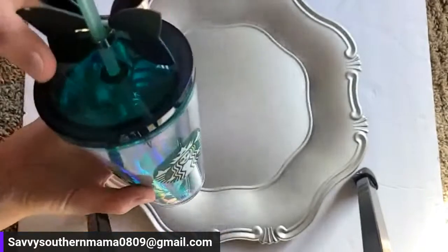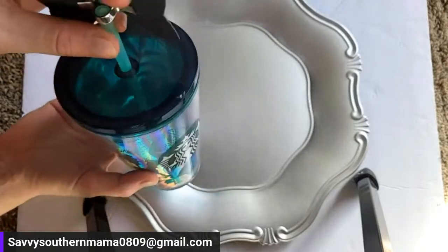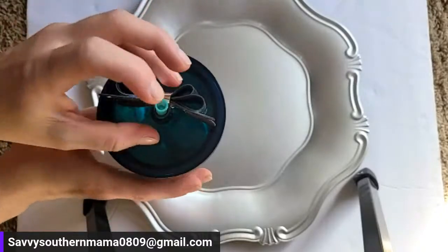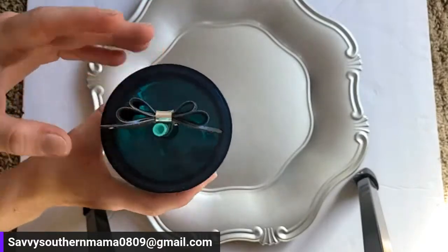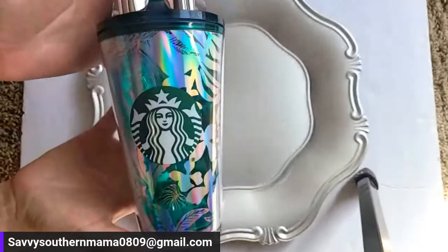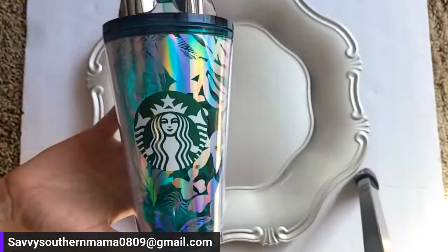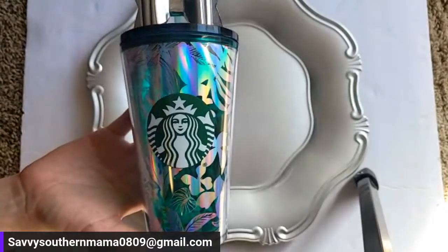Show how the bow comes on and off. So the back of the bow, hold on, we're going to sit this down. It just slides on and off. Easy peasy. Let's get you back to the front of the cup. If you want to use your cup, you can still use it and take your bow off to wash it. And you can use your bow on other straws in other cups.